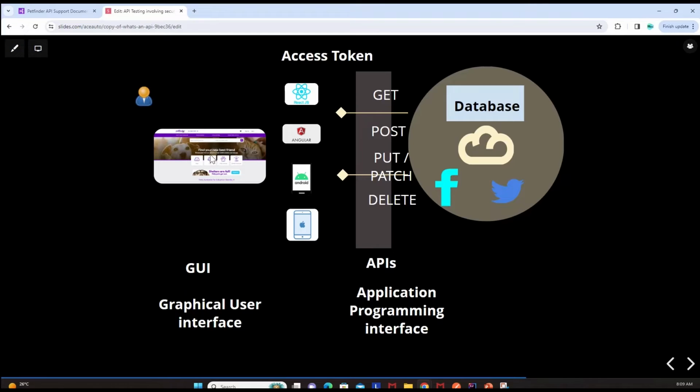Now you can imagine when the user accesses this website, what he sees on the screen is a graphical user interface. He's clicking on buttons, performing operations on the UI. But what really happens in the backend system is it makes a get call, post call, put call, patch call, or delete call. Whenever a user searches or inserts something, these calls happen in the backend and make a call to the database systems.